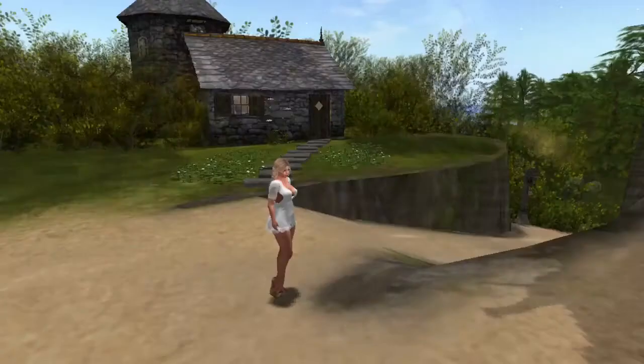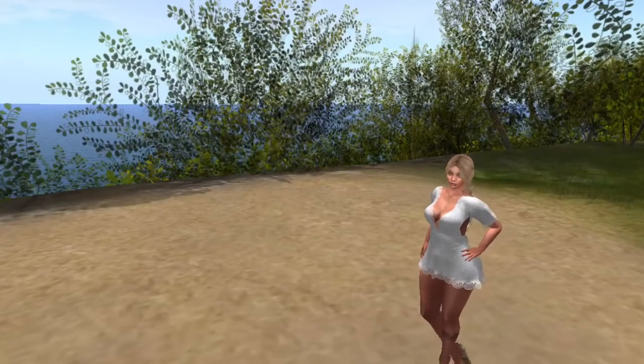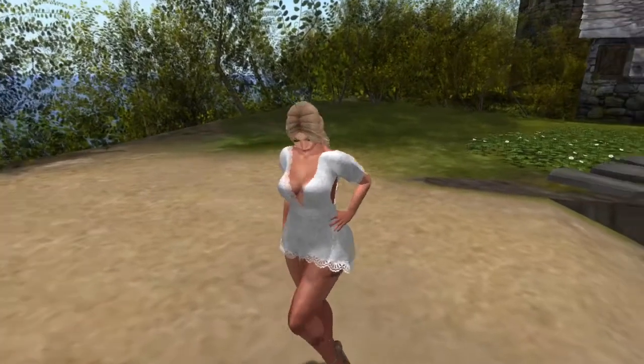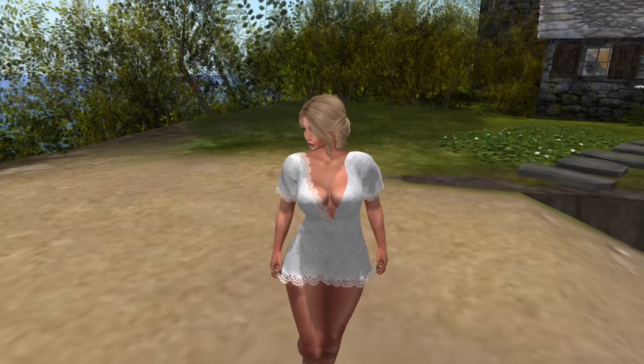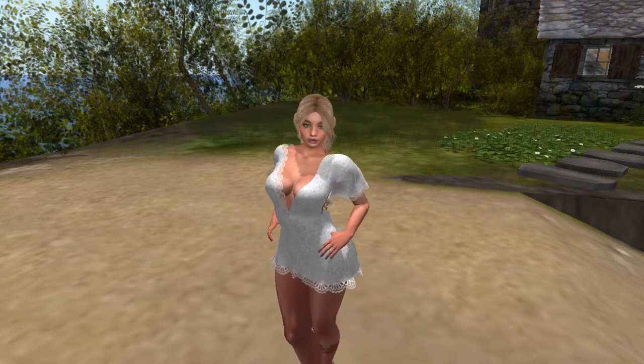So anyway, there's lots more to discover here at Celtic Mist, but that gives you an idea of what you can find here. But come and explore and see what this beautiful sim has to offer.